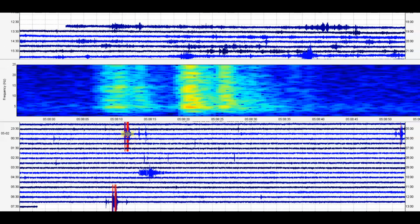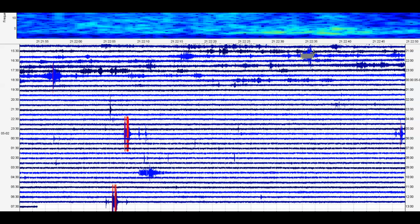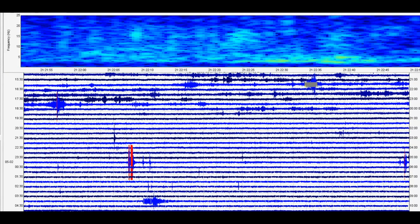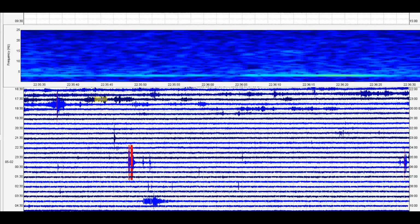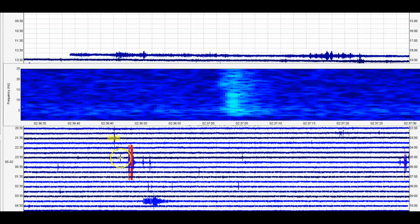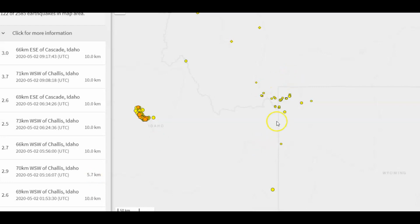Alright, let's go back. Okay, we got 5:08 marked in red, which means the computer believes it happened there. And let me close some of this. Pull this up for you. Yeah, see that one at 5:08 did not occur there. They're not reporting it. It happened there at Yellowstone. We got 5:56, 5:16, and 1:53. We got 122 earthquakes here in the last 7 days.